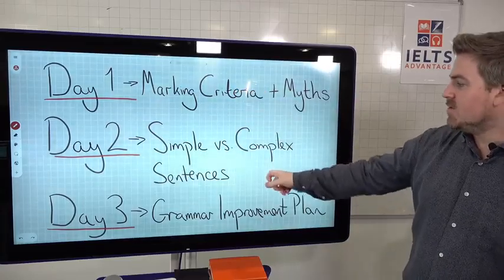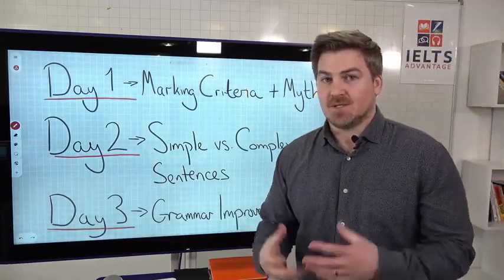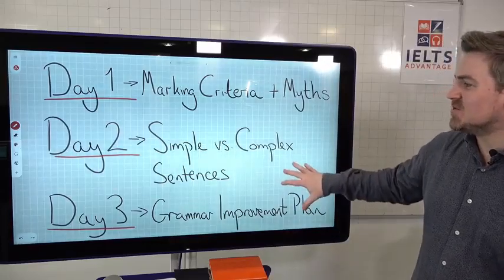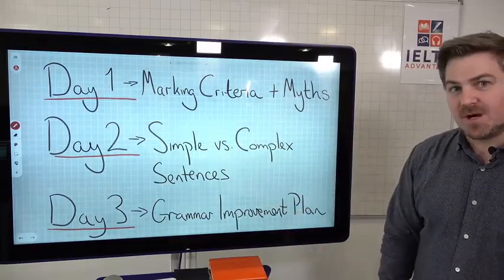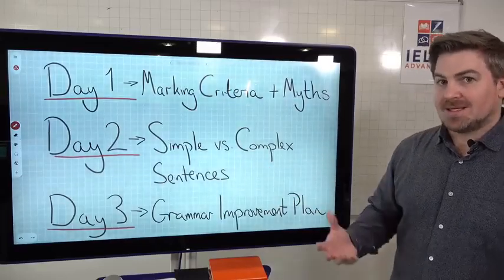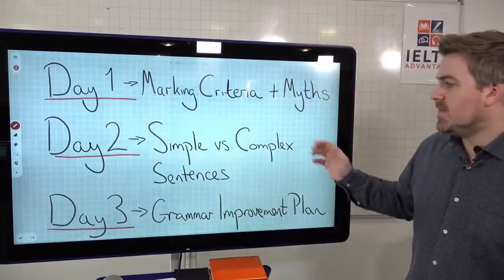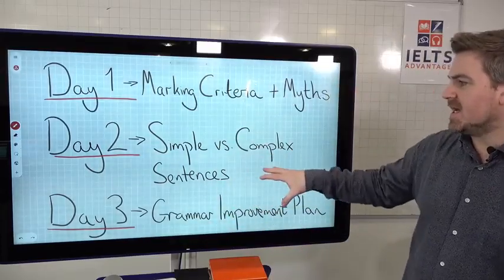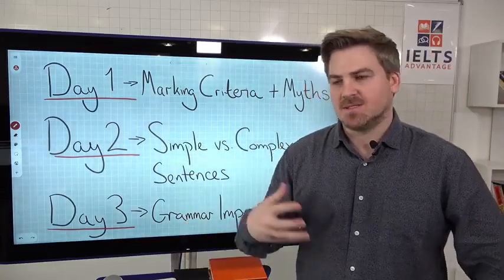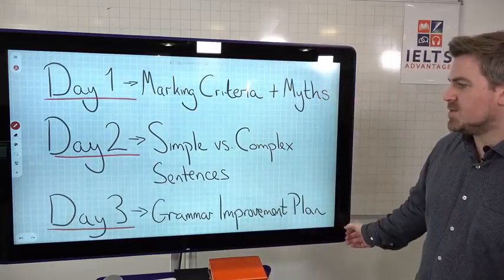And today, what we're going to look at is something that a lot of you requested. And again, there's a lot of misconceptions and misunderstandings about this area too, which is simple versus complex sentences. So we're going to look at how to make these, what they are, everything related to these today. This also will help you understand other parts of the test. It'll help you understand tenses and help you understand structures a lot more and what the examiners want.